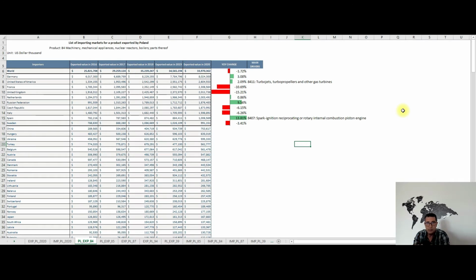And I will begin with chapter 84 for the export flow. And we see here that the total exports accounted for roughly $34 billion, with Germany, the United States, and France being the top 3 trading partners.